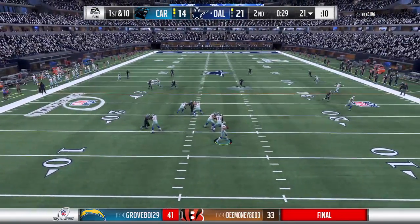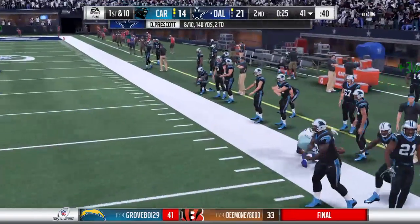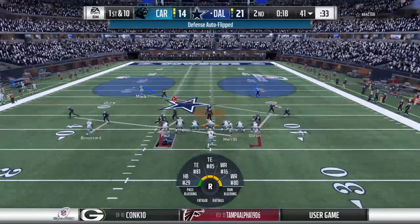Prescott looks to throw on first. Toward the sideline, and look at that catch. Dragging the toes, and that's going to be a first down. Well done. A good pickup there of 20 yards.